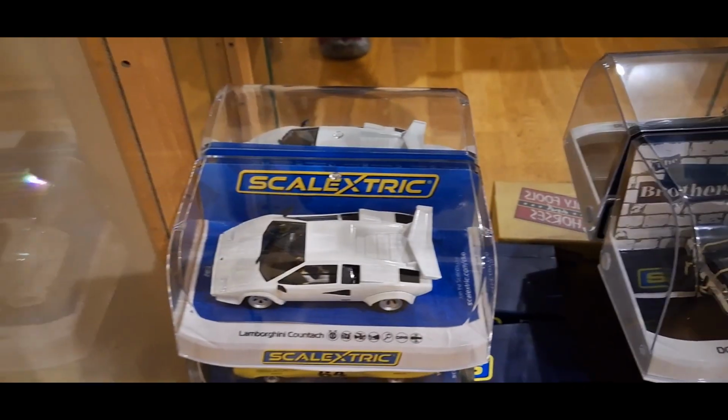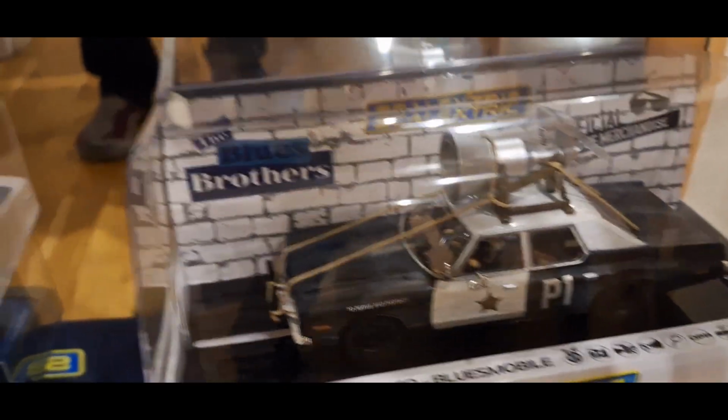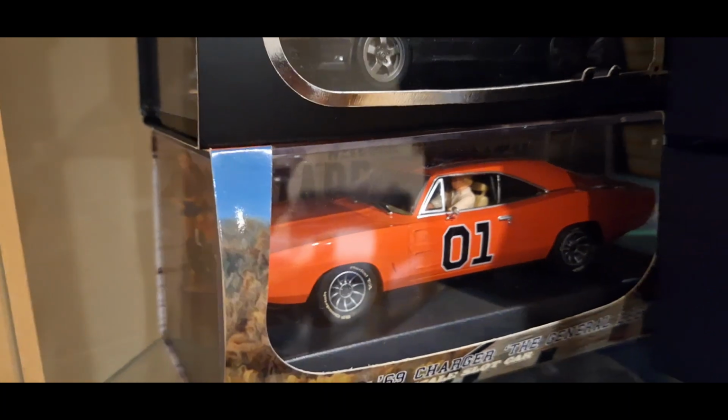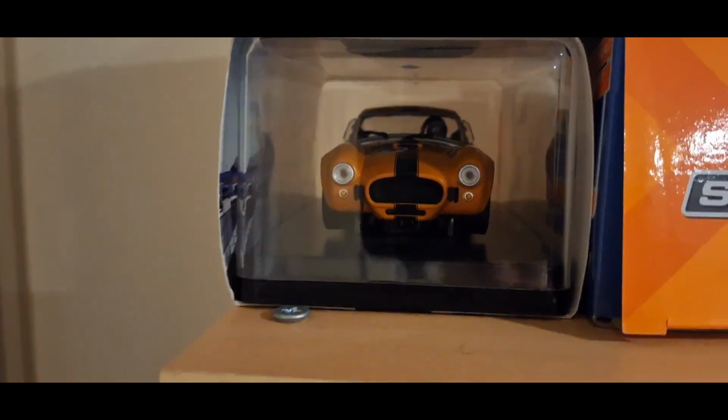I like the movie cars, so I've got things like Kit down there, and I've got the Blues Brothers car there, and lots of other ones, lots of Yanks, lots of race cars. The fastest car in the cupboard, well, tell me in the comments if you know which one's the fastest car. The Dukes of Hazzard Charger, some of them are more expensive. You don't have to spend a fortune to have a bit of a play. That's a good car there, the orange AC Cobra, that's brill.